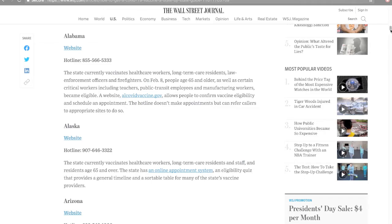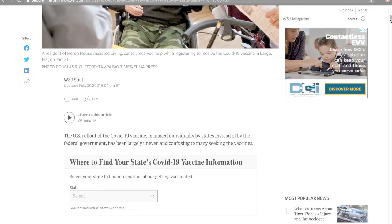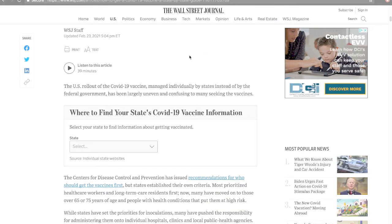Let me go back up a little bit and show you a few things that are also important to note. In this article, which is dated February 23rd of this year, you can print it. You can increase the text if it's difficult to see at the current text. You can also listen to the entire article, as you see here. It's 39 minutes. You'll just need to press the play button.